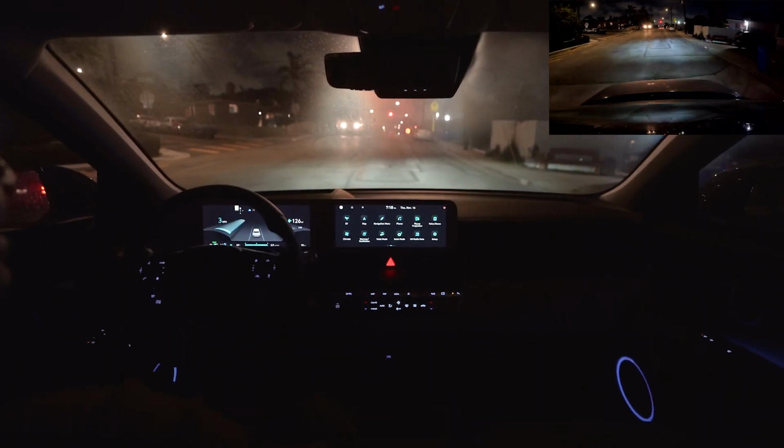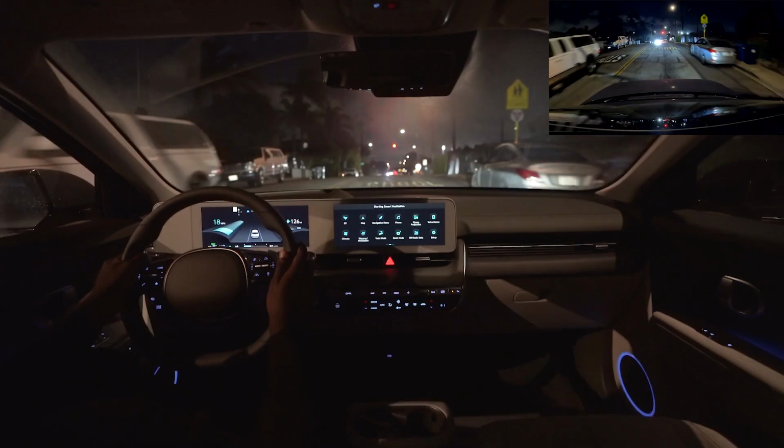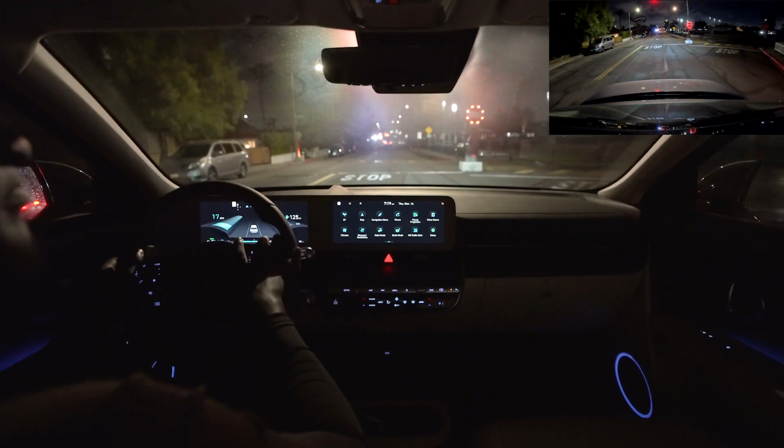Make sure we come to a complete stop. You never know, there might be somebody sitting there that wants to take a beautiful picture of your brand new 2024 Ioniq 5 Limited. So you got to give them a chance to take pictures.